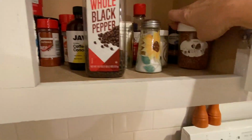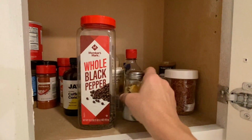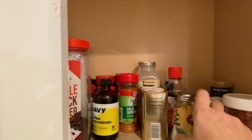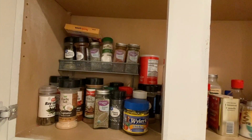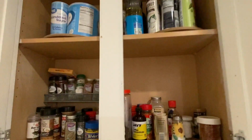I've just got some spices here. I've got some dehydrated red pepper. I've just got my one salt here. I've also got salt and pepper sitting there, and all my spices. I've got a spice rack back here. I need to get a couple more to go in the back. I'd probably just need 2 more racks and I would have more room over here. But for right now, I'm going to leave it like it is.